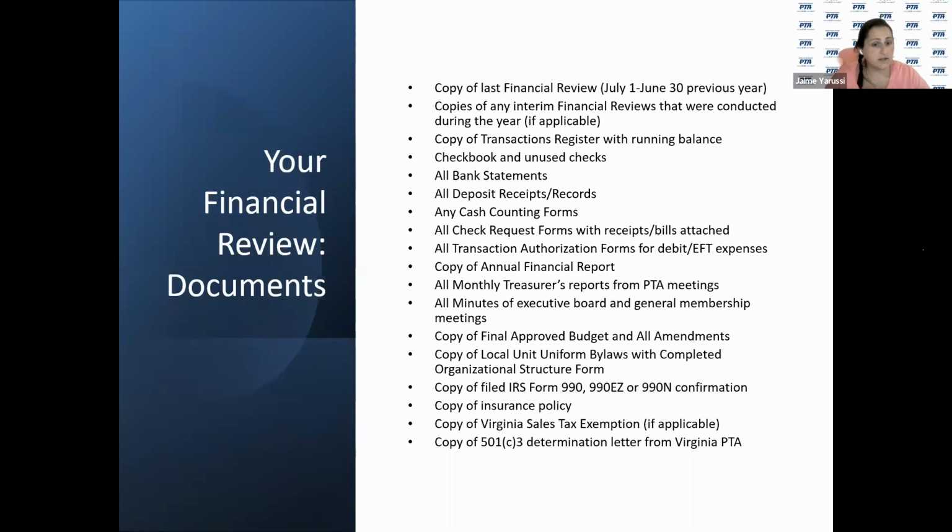All deposit records, all cash counting forms, any check request forms. That means if somebody says, hey, I spent $5 and I need a reimbursement, or we bought mugs for Teacher Appreciation Week, I need you to pay the invoice, there should be a form that the treasurer gets that somebody fills out that says, I need you to pay this.